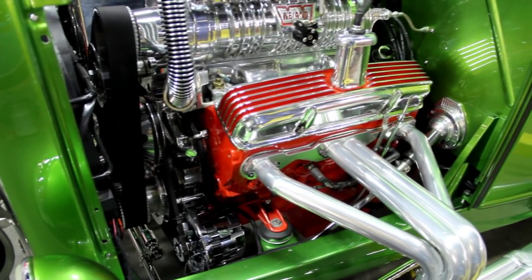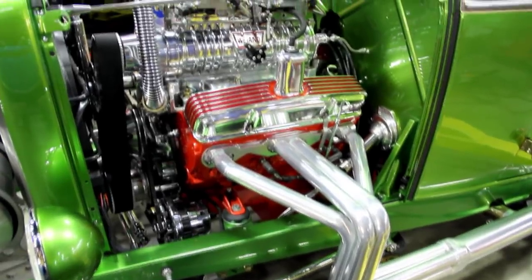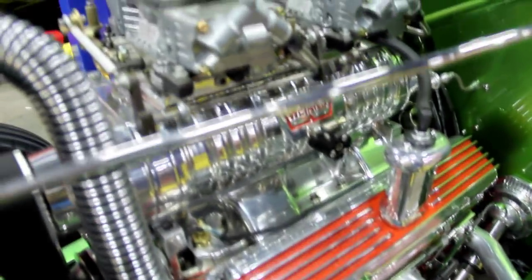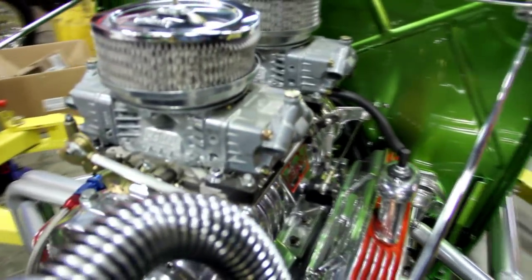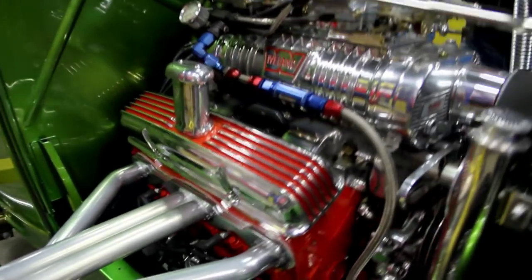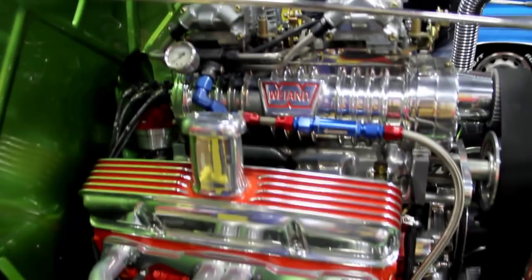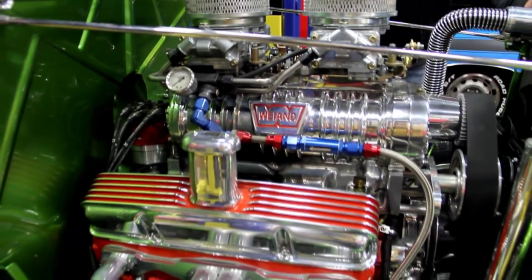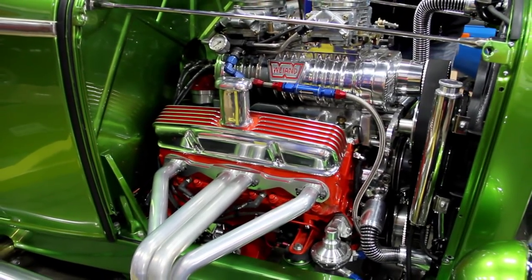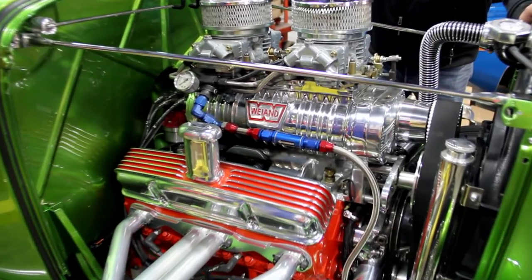Mallory ignition on this baby. We've got custom polished valve covers on it. This baby's got Brodex heads, a Lunati rotating assembly in it with blower pistons, polished up alternator. All the steering gear over here is either polished aluminum or polished stainless. This thing is beautiful. And I tell you what, the accelerator in this thing works really good, which you're gonna see us driving this baby.